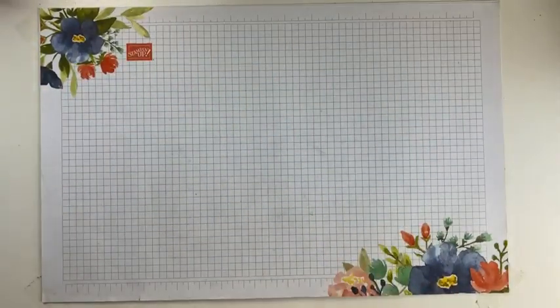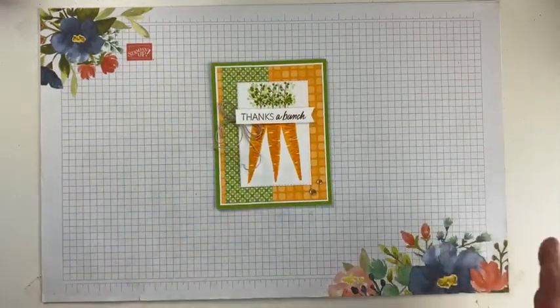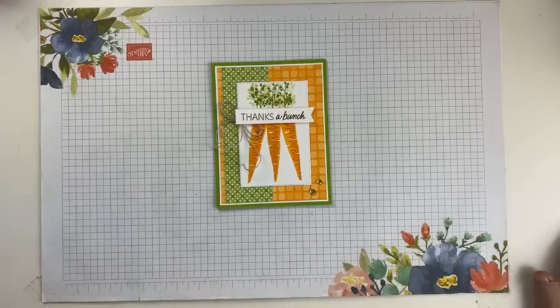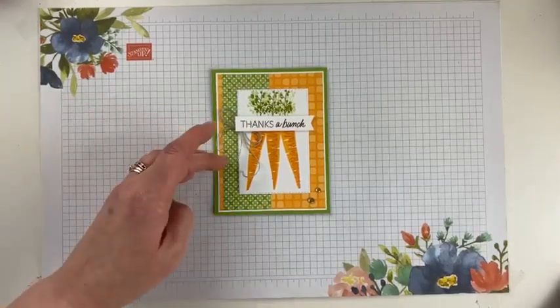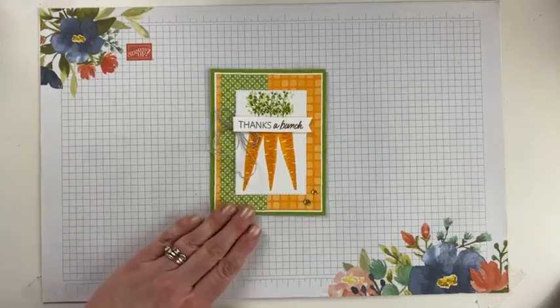So anywho, I hope you guys enjoyed those today. I was trying to find my card. I moved it. I hope this inspired you with the carrots. If you have it, I hope it inspired you to ink it up. If you don't have it, make sure you get it before Sale-A-Bration ends, especially this Dandy Designs paper.